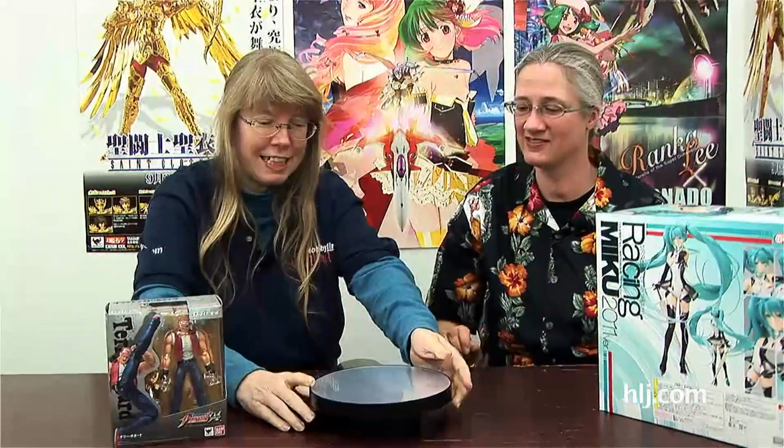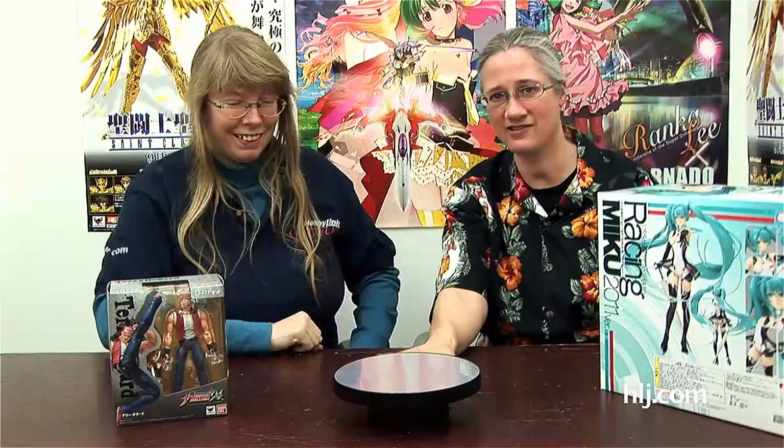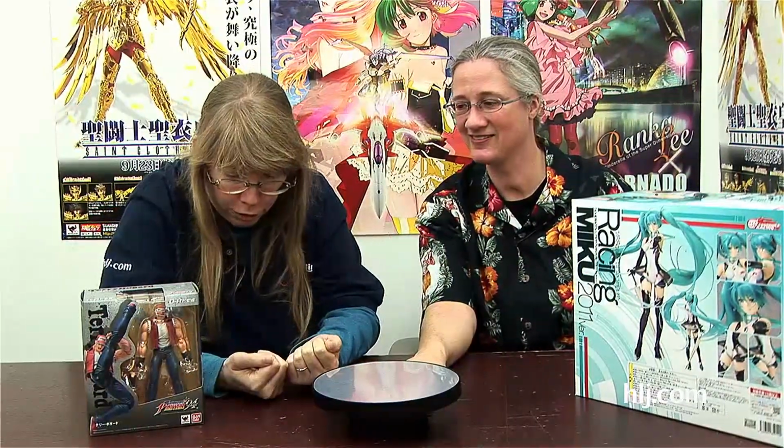Yes, it's our flashing, rotating stand. Behold its magnificence. Because we know you were tired of us turning them around by hand. I always had to make sure that my fingernails were trim and tidy when I did that. So now we have a stand, and now it'll be a lot easier for us. We sell them. And we sell them. Yes, right.